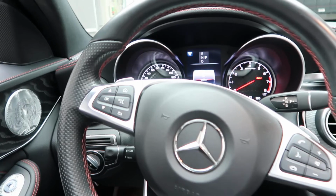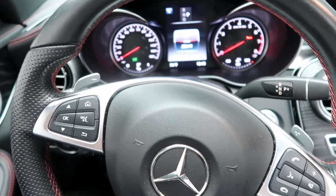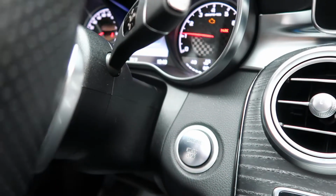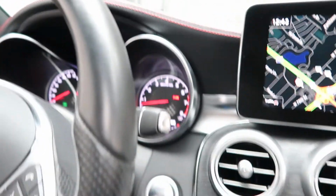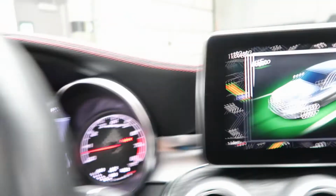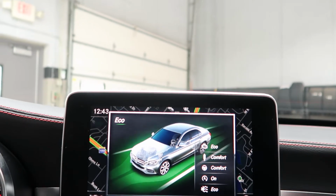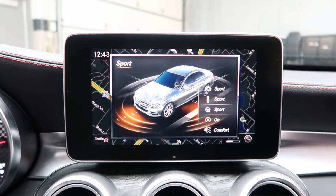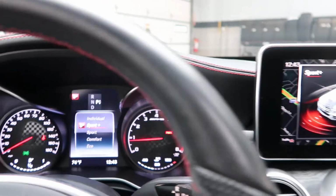Hopping in, we've got our steering wheel controls, paddle shifters for extra performance, a push start ignition, dynamic select for our different driving patterns. We've got Eco, Comfort, Sports, and Sports Plus. Let's go ahead and give it a little rev to hear that exhaust.